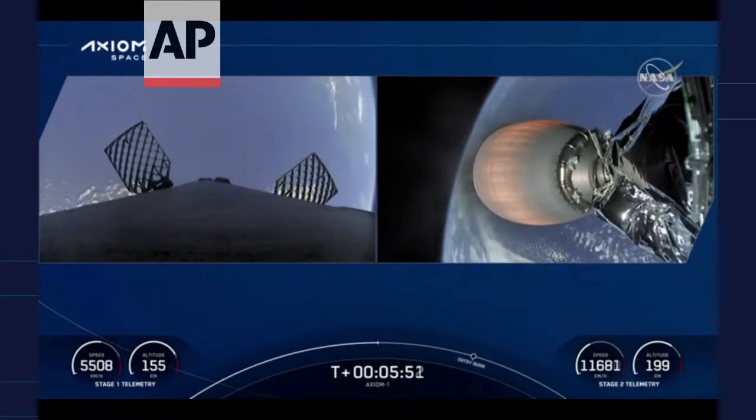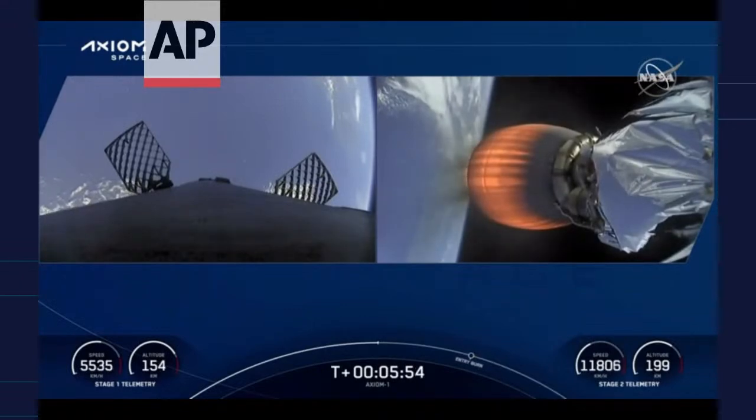Absolutely beautiful views of both the first and second Dragon stages. SpaceX, trajectory nominal.